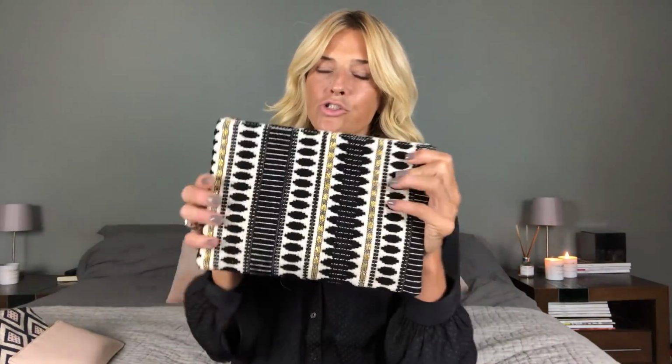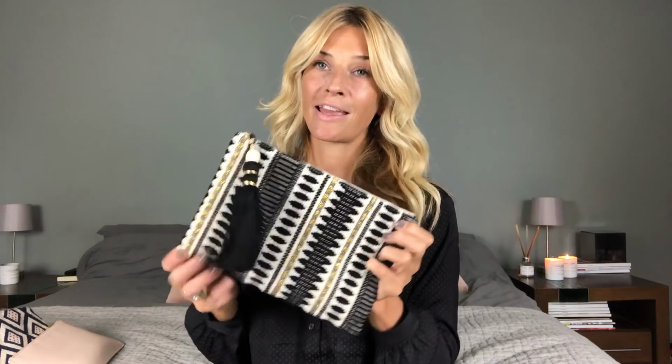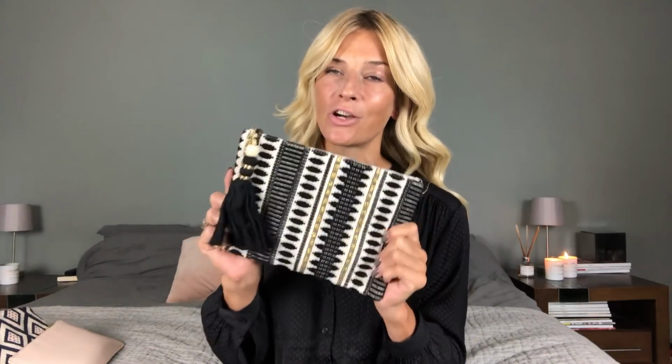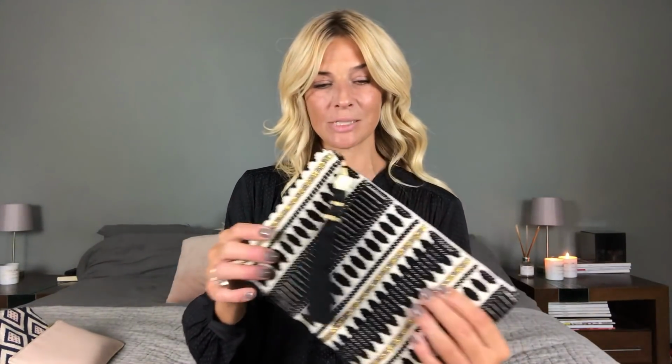Then I got this lovely clutch, which came from a brand called So Souk. Again, I found it on Instagram. And I happened to comment, oh, I love your bags, and they very kindly sent me one. As you can tell, it's totally my cup of tea. A little bit bohemian, got my tassels on there, which I'm obsessed with.